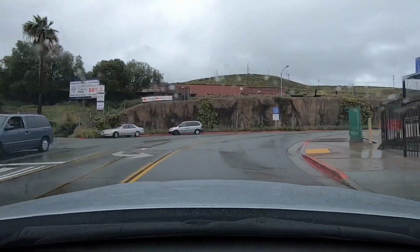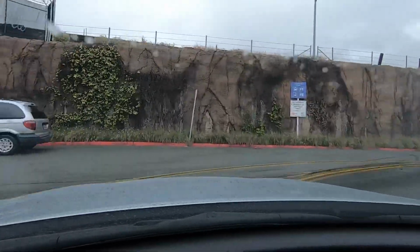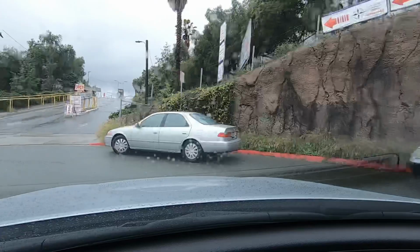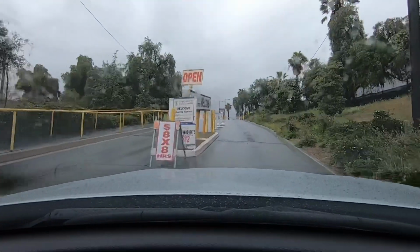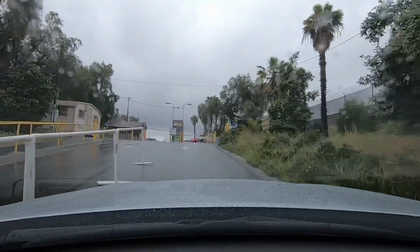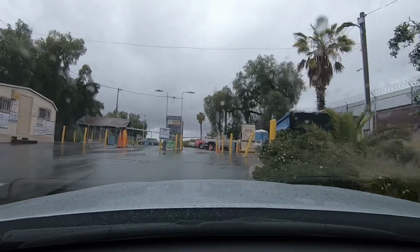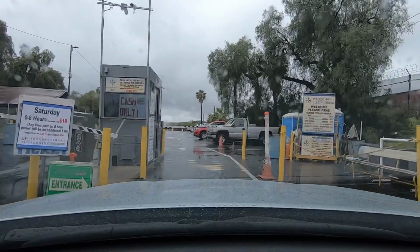But right here on the left is where I will be parking. This is the most expensive parking lot because it's closest to the actual crossing. Right now it is $12 for 8 hours. Usually it's $18 for 8 hours. So I'm going to park here.